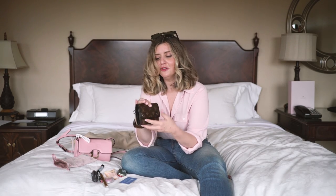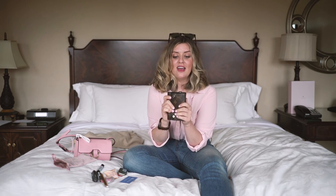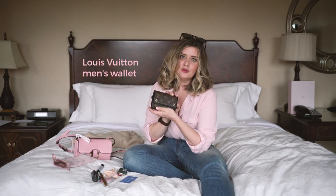Next up, I have a little Louis Vuitton wallet. So I have like the big kind of, I don't know what you call it, wide woman's wallet from Louis Vuitton. And it's like my favorite thing in the world. It just kind of is one of those things that looks brand new forever and it's expensive, but it just wears in and wears in and wears in. I got this actually also from Crossroads. But it's a Louis Vuitton men's wallet.